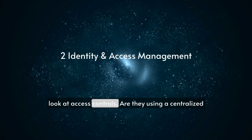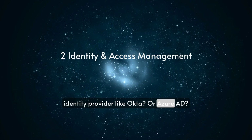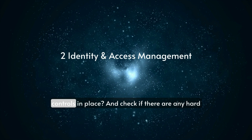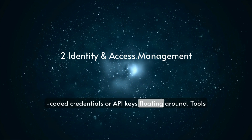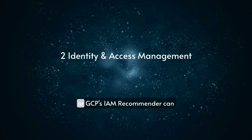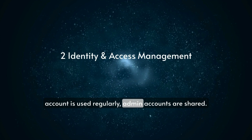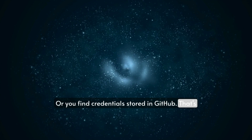Now look at access controls. Are they using a centralized identity provider like Okta or Azure AD? Is multi-factor authentication turned on for all admin accounts? Do they have role-based access controls in place? And check if there are any hard-coded credentials or API keys floating around. Tools like AWS IAM Access Analyzer or GCP's IAM Recommender can help here. Big red flags: if the root account is used regularly, admin accounts are shared, or you find credentials stored in GitHub, that's a problem.